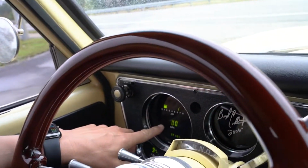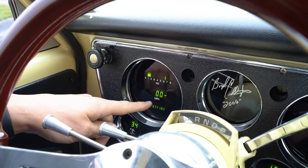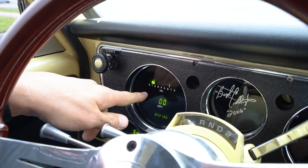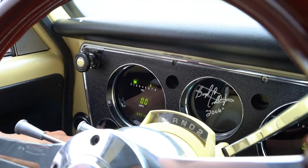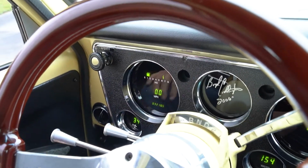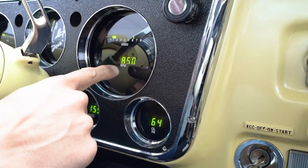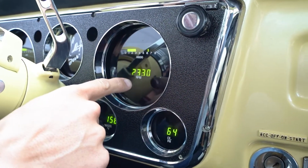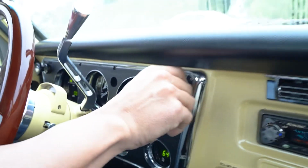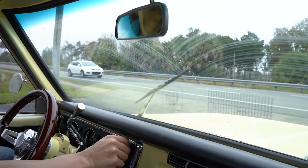Turn signals. The indicators aren't very big there. You got your driver's side, and then your passenger's side. RPM, functioning. Fuel, hopefully you can see all the way down there, 34%. It is digital and it is functioning. Temp, RPM in numeric form. Windshield wipers. Functioning.